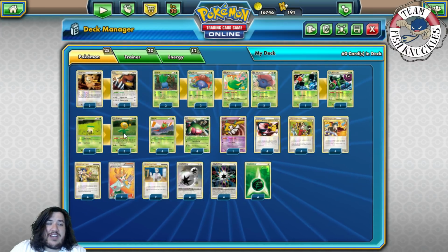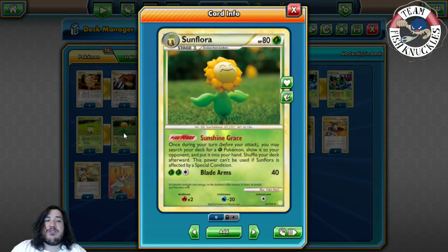Now, the deck does play 2 Sunflora, which, man, the Sunflora was so great. I wish we had Sunflora now. Can you imagine a turn 1 Sunflora? I know you don't know what it does, but Sunflora says: once during your turn before you attack, you may search your deck for a Grass Pokemon. Show it to your opponent and put it into your hand. Shuffle your deck afterwards. This power can't be used if Sunflora is affected by a special condition.